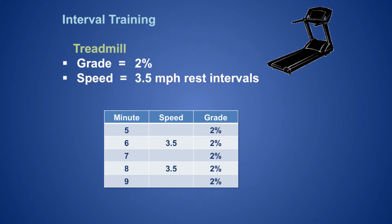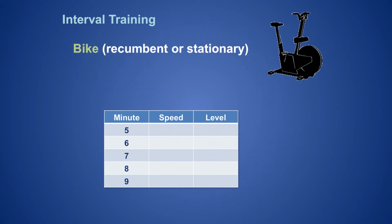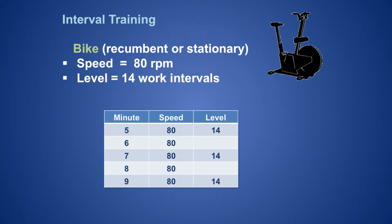Perhaps 3.5 miles per hour for the rest intervals and 6.5 for the work. For the bike, I like to keep the speed, or RPMs, consistent during the bout and increase the intensity with the resistance levels. As an example, you pedal at 80 RPM for the entire session. For the work intervals, increase the resistance to 14 and then back it down to 8 for the rest.